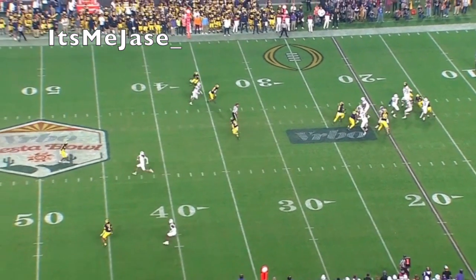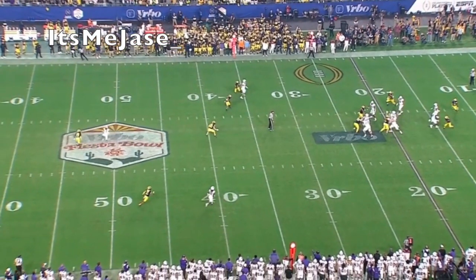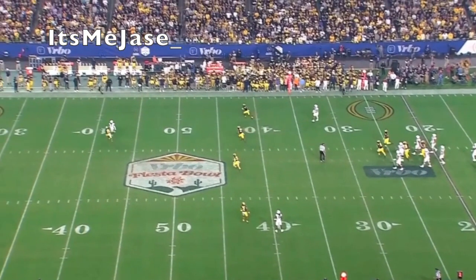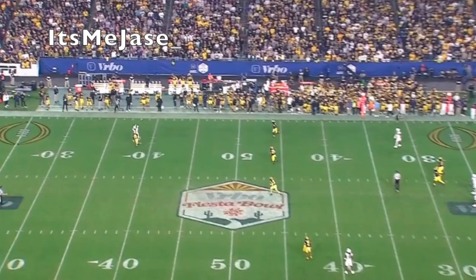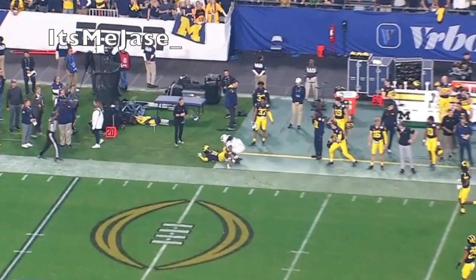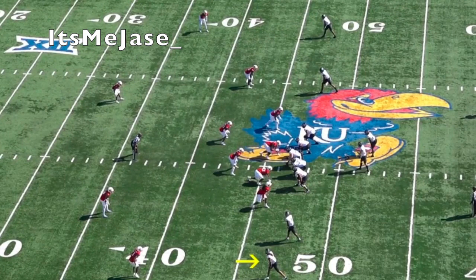But this is one of the things I love about his game, right? As he gets out of that break, it's not very crisp. It's more like he kind of rounds the post route off, which, again, he's not a refined route runner. But he does a good job of extending those big hands, those long arms. He catches the ball with his hands, gets a big gain for his team, right? Very good throw by the quarterback there.